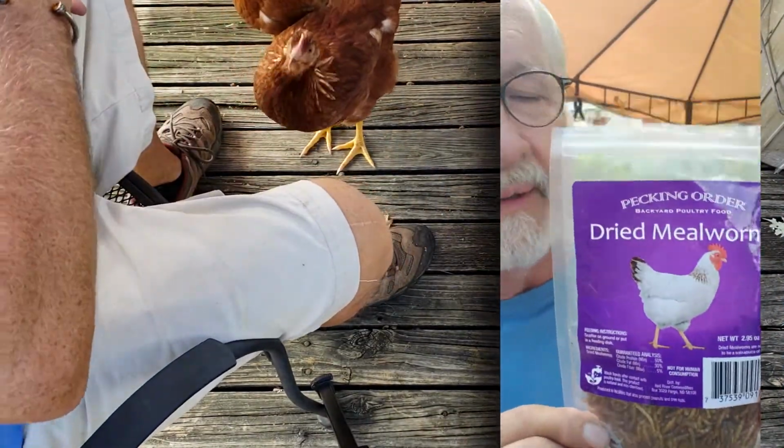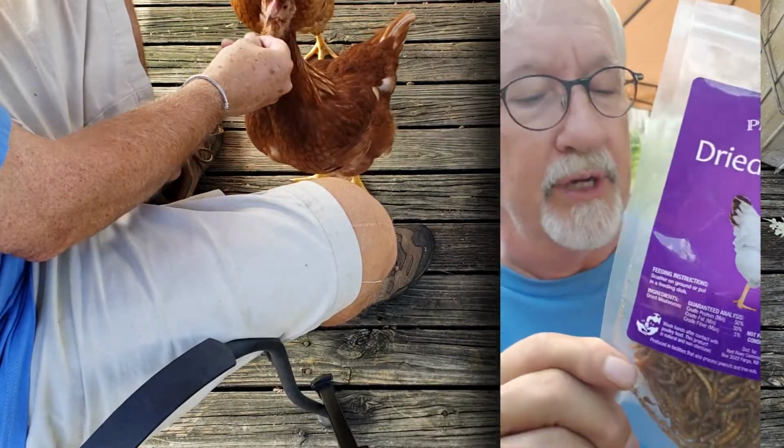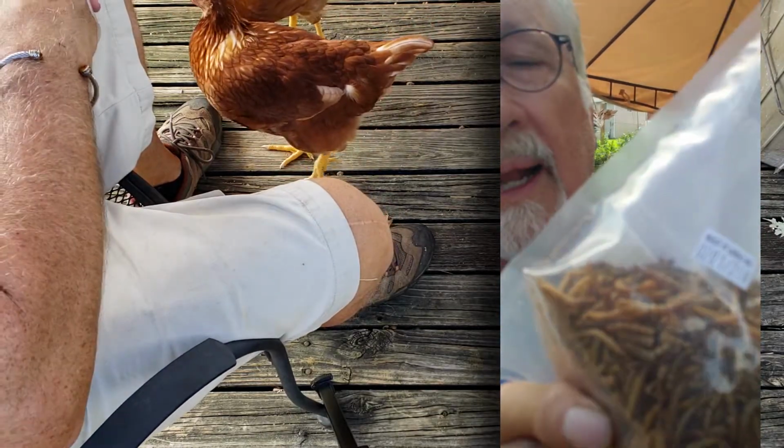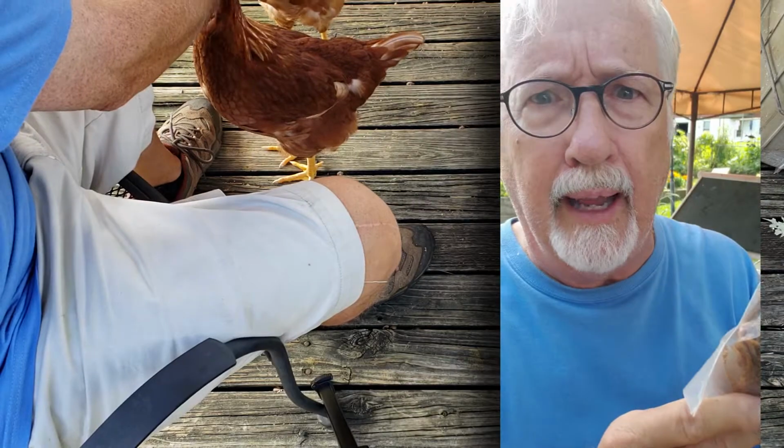This is what my chickens love. They love these dried mealworms. I think they're freeze-dried. Anyway, look at that. Aren't they gross looking? Ooh, they look like they're moving. But they're not. They're dead.